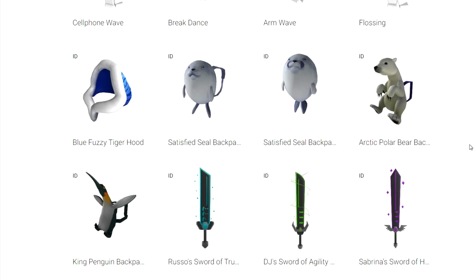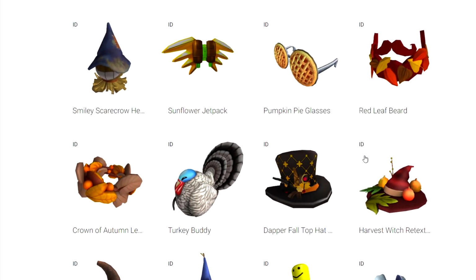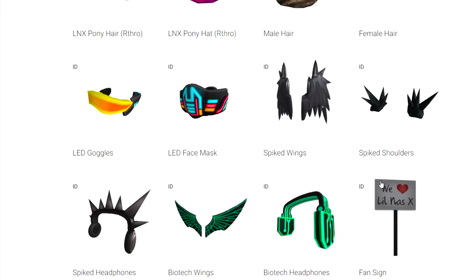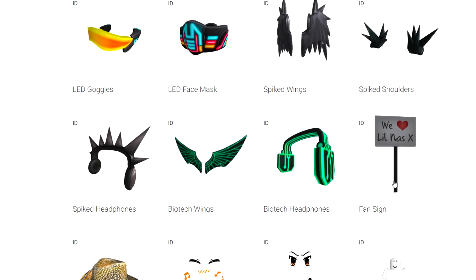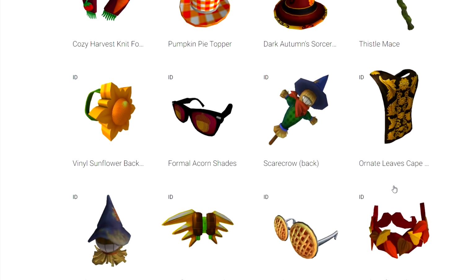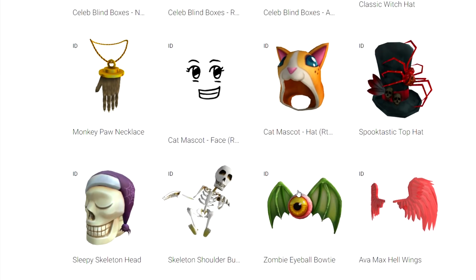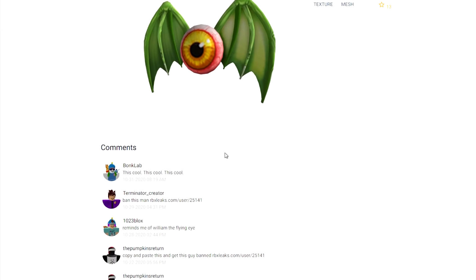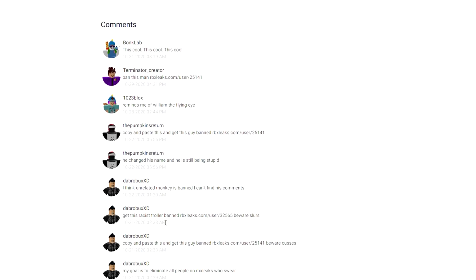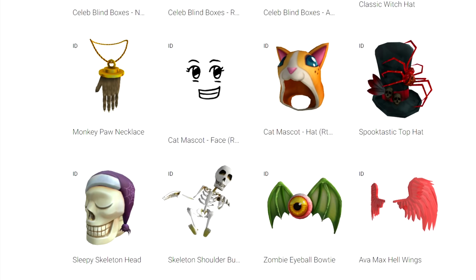Blue Fuzzy Tiger Hood. I did show you guys at the start of the video. There's loads coming. So if you guys do want to see the event, can you see that? We love Nas X. That might be free. It will be coming soon. Let's have a look and see what else there is. I'm not really sure what happened to these guys. Are these supposed to be promo codes? I'm not really sure. There may be UGC hats or promo codes. But surely it's not promo codes because Halloween is already over. Maybe it'll be... I don't know, okay?